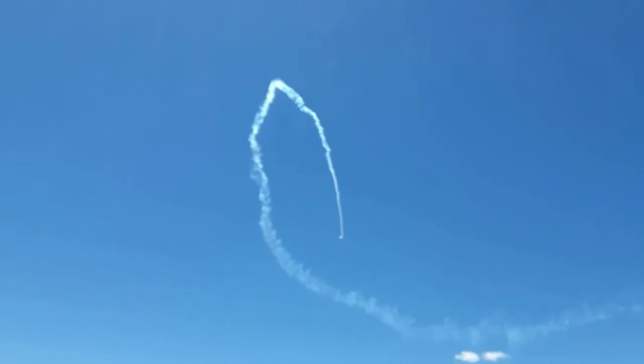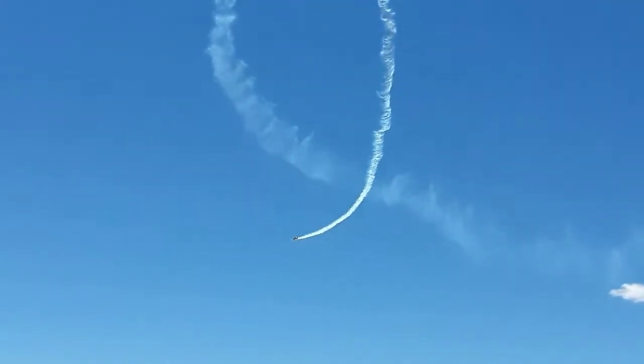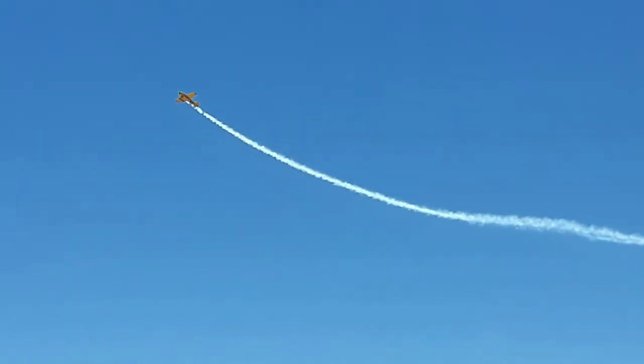He now goes 4 G's. You climb up to 1,500 feet. As it went overhead, you felt and heard the sound of the propeller blades going supersonic. Wow. Which gave the T6 another nickname, the Window Rattler. Okay, so there we go.